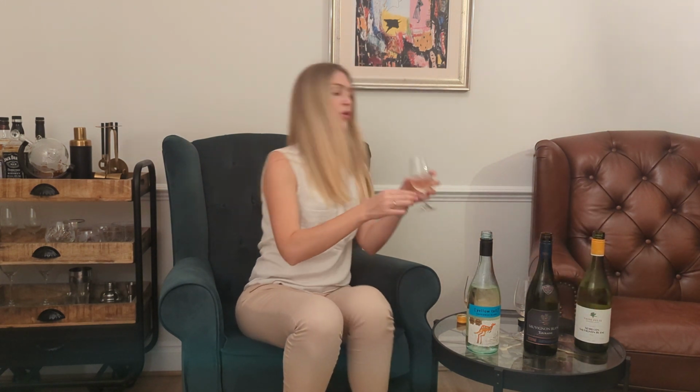So this one is also very light in colour. Ooh. I'm getting more zesty notes, more lemon, almost like lemon curd. And then I'm smelling like vanilla. I can definitely smell some oak in there.